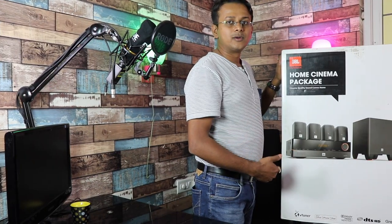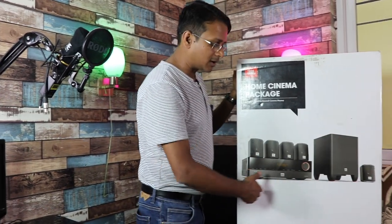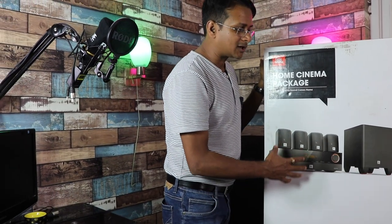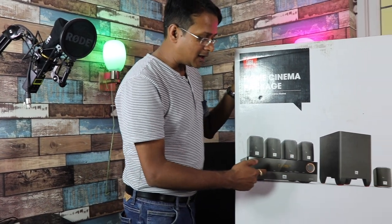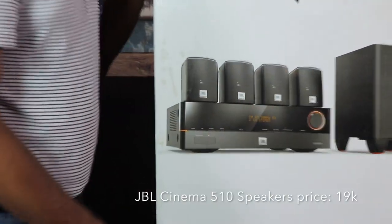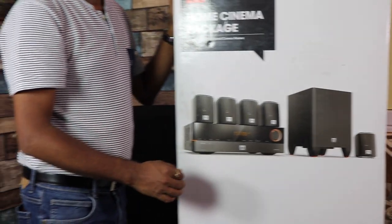I would like to add one more piece of information over here for you. As you can see in this picture, we have got a complete package where we get a receiver and 5.1 channel speaker system. This product is named the JBL Cinema 1510. And there is another product available in the market where we don't get this receiver and we get only the 5.1 channel speaker system, which is called the JBL Cinema 510.